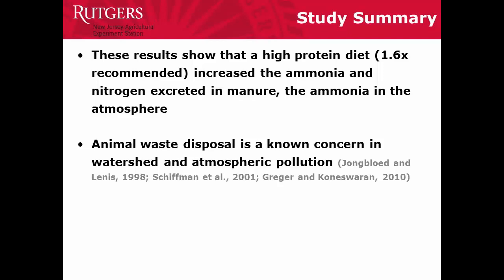So we did a lot with atmospheric nitrogen as well, but since this is pasture recycling, I didn't do that, and I know the air quality was this morning, and there were much more complex methods talked about this morning. But animal disposal is known to have a concern on a watershed, runoff, and atmospheric nitrogen as well.